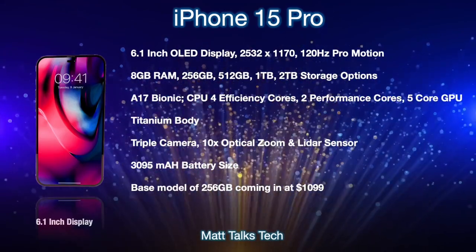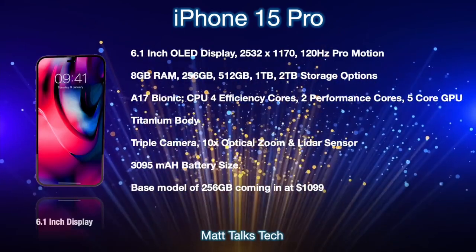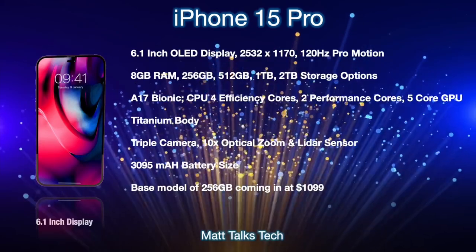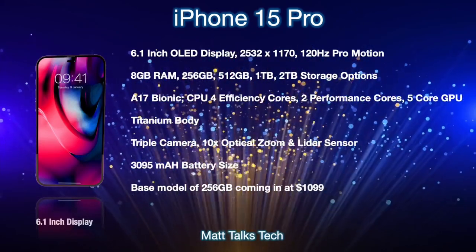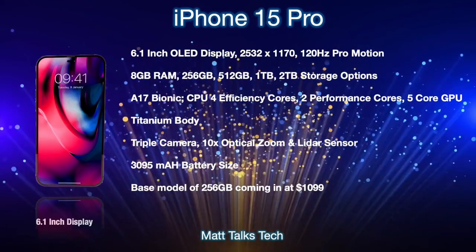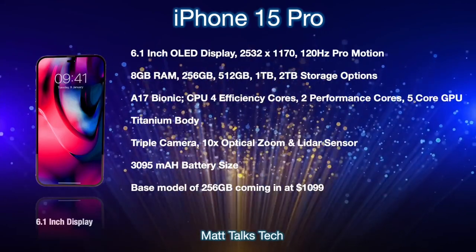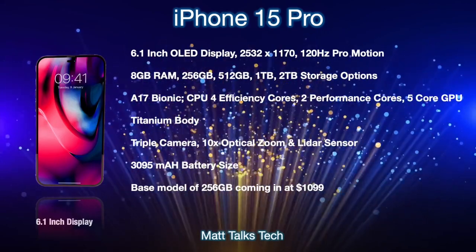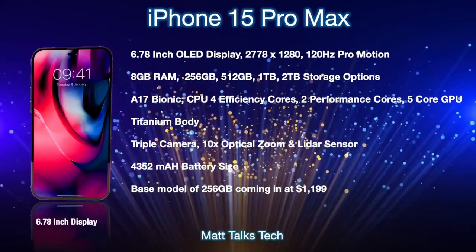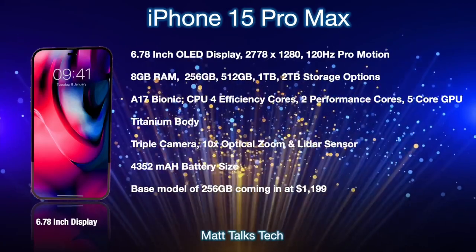The body will be made out of a titanium design. There'll be a triple camera setup on the back, however the optical zoom will be a 10 times optical zoom this time, and there will also be that LiDAR sensor. The battery will be the same as the normal iPhone 15, so probably about a 3095 milliamp battery size, and the base model will be the 256 gigabyte model, coming in at about $1,099.